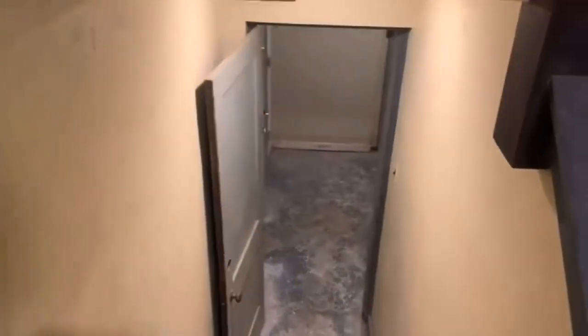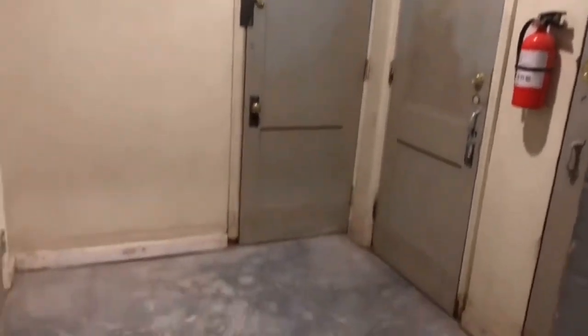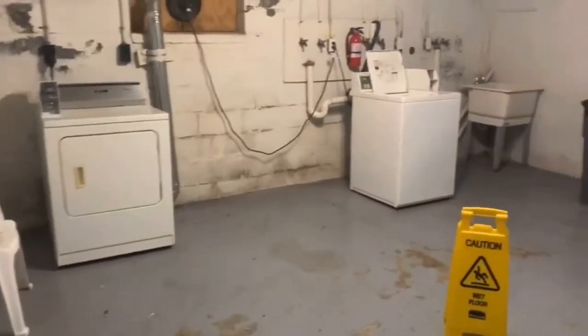We will now head to the basement where the laundry room is located, using the back door. The first door we see here is an emergency exit. As we head down into the basement, the door will be to our left. Here we are. There is one washer and one dryer, both coin operated.